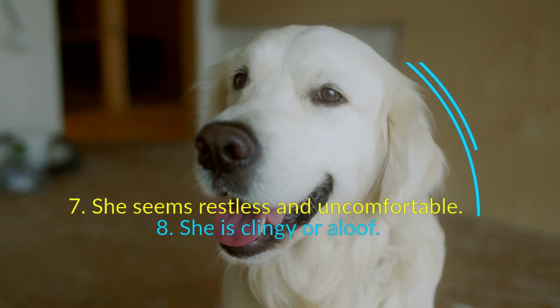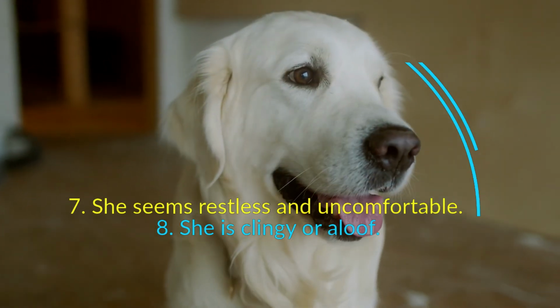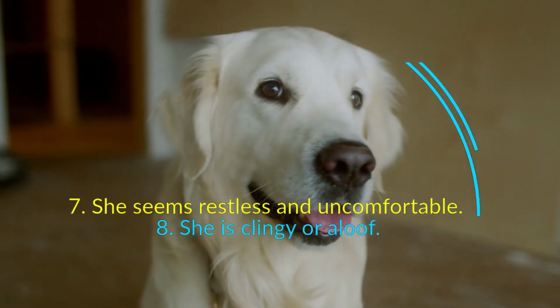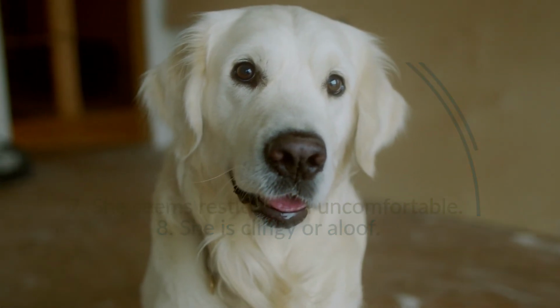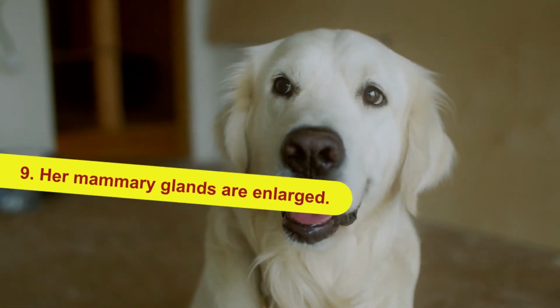8. She is clingy or aloof. Labor and birth are painful experiences for dogs, and everyone responds differently based on their personalities. Some pups will seek comfort, while others will become very reclusive. Give her space and privacy if she wants to be alone. On the other hand, be patient and give her lots of love and attention if she chooses to be with you more often.